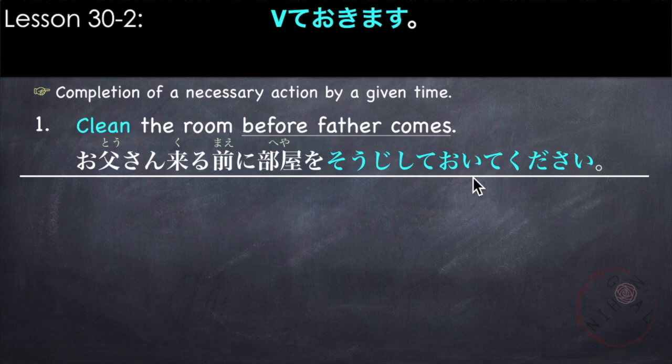So we use the ください. That's why we change 起きます to て form also, which becomes 置いて followed by ください. Okay? So again, 掃除して置いてください. お父さん来る前に部屋を掃除して置いてください.